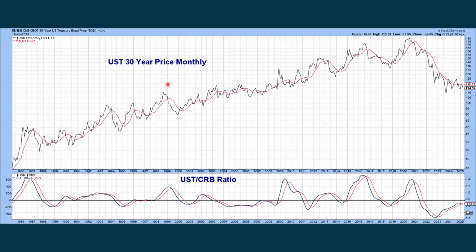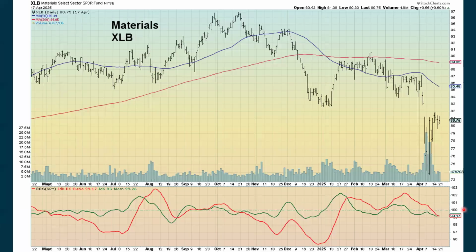Then we look at a long-term price, a monthly chart here, the 30-year bond. It's still having a tendency to be in a downtrend. And then down below is a ratio between the long-term bond and commodities. This is rolling over, meaning that commodities are starting to outperform. And that could be inflationary longer term. Then I break down the 11 sectors.